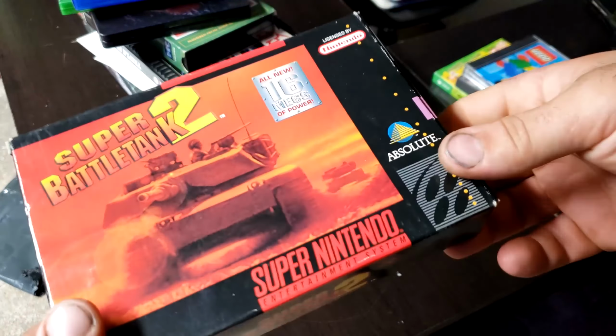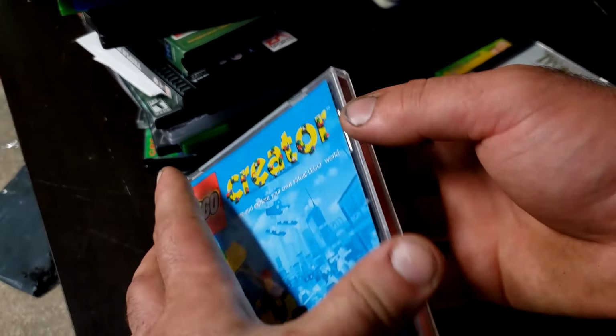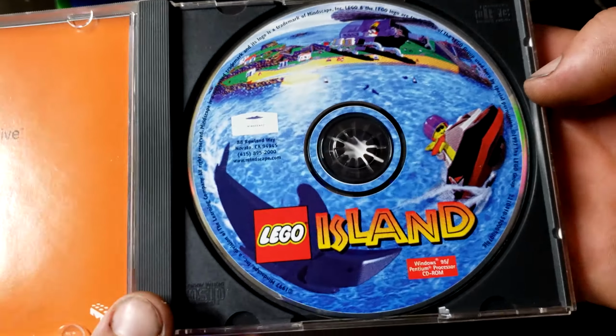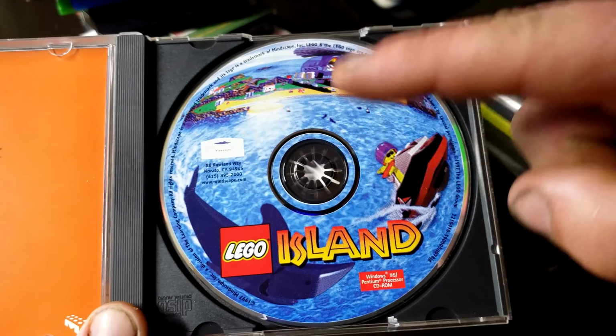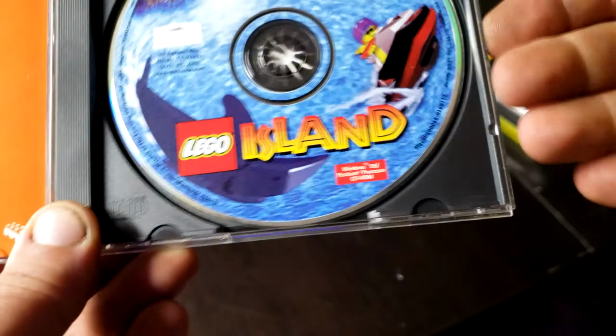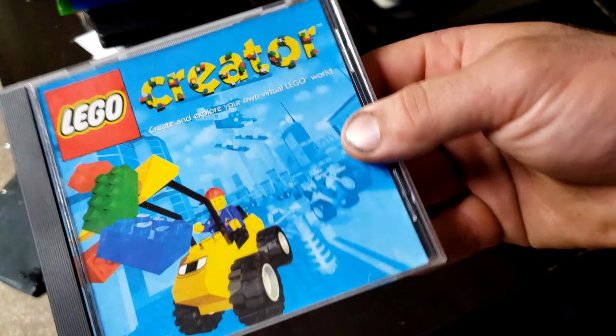You know, but hey, it's cool. Lego Creator for PC, but what game is it really? The iconic original Lego Island. Yes, the game that is apparently the pickiest game to run on any retro hardware. In fact, you have to have the specific retro hardware to run this, or else it will not run right at all. I can't wait to be a masochist and try it out.